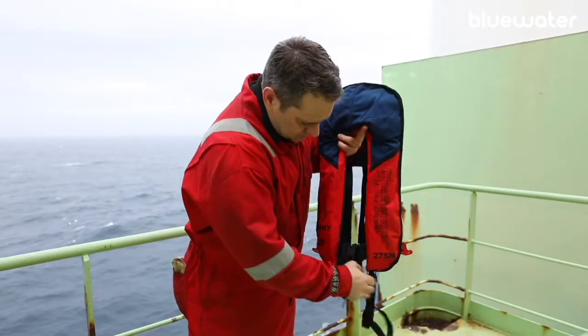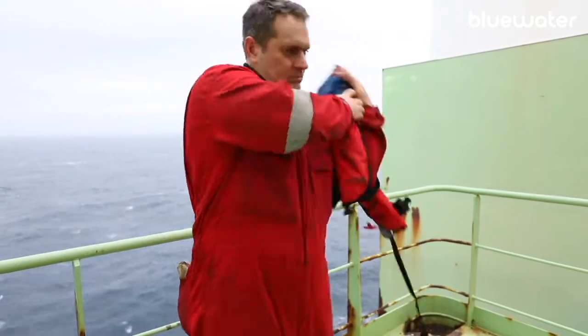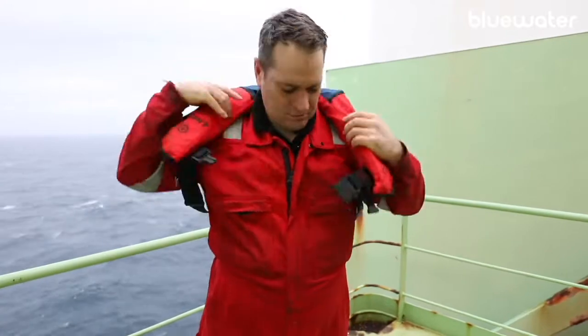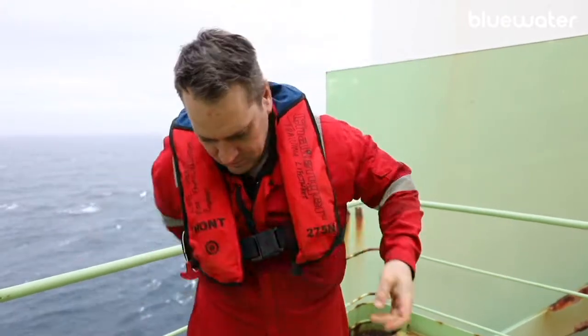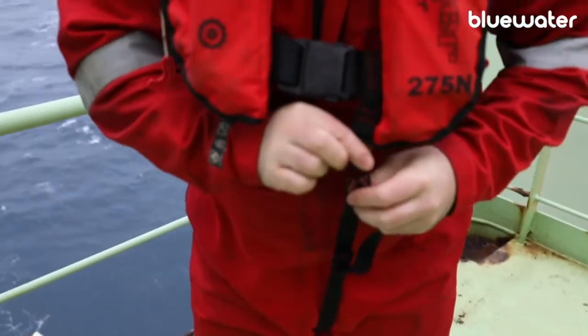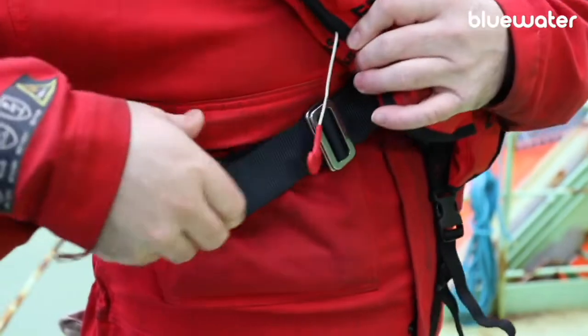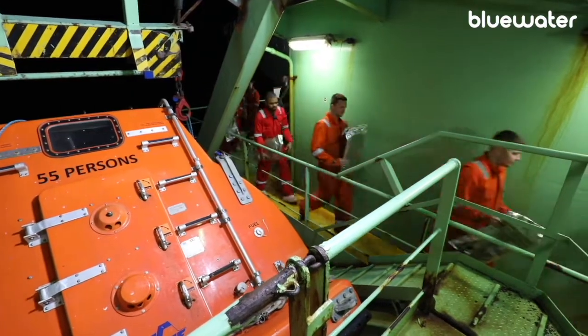To don the life jackets, undo the waist and crotch clips and put on the jacket like a waistcoat. Attach the waist clip, locate the crotch strap and clip to this. Tighten as necessary. The waist belt can be tightened as required using the side straps. If you need to inflate the life jacket, pull either of the red toggles. Do not inflate your life jacket in the lifeboat.